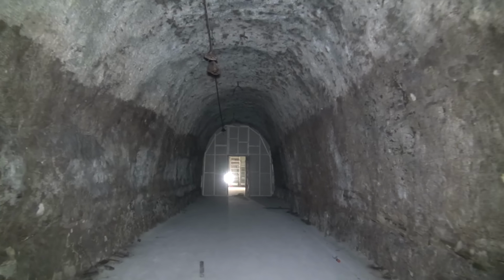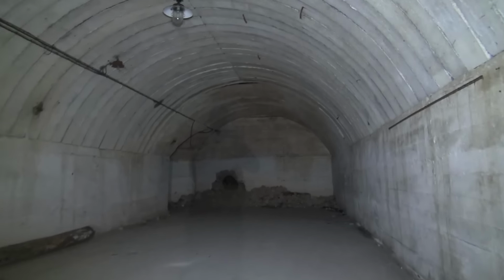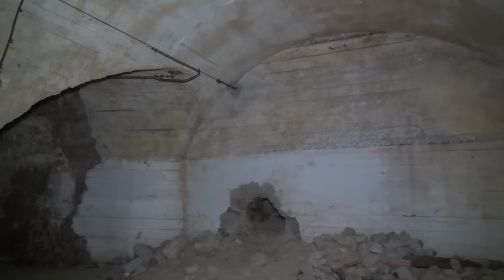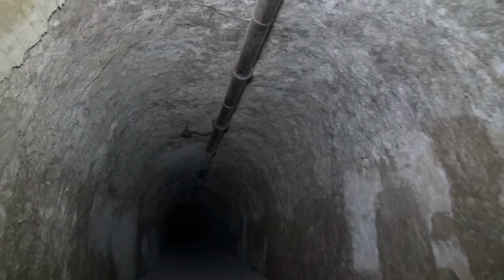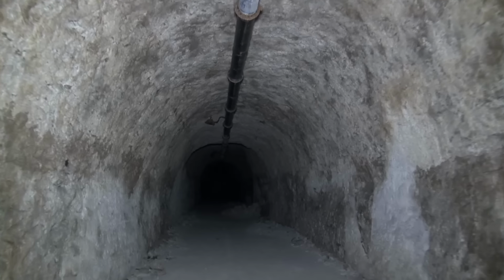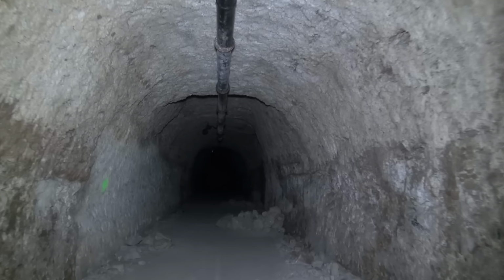Another section into the other section. See a lot of the side tunnels. Here's another side tunnel. This is absolutely amazing. I did not expect anything this big. I absolutely did not. I expected something smaller.